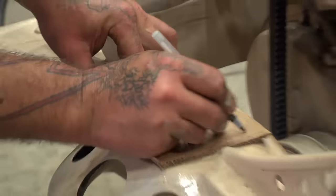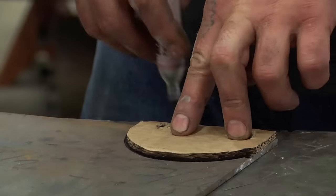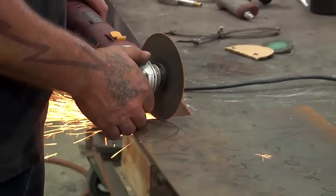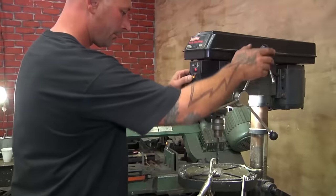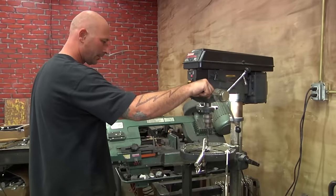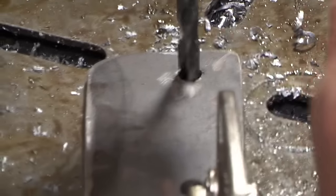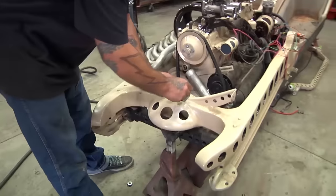The first step today is to create an upper shock mount. I'm really trying to make this thing look like it belongs on the car and not an afterthought. So it's gotta be strong and it's gotta look as cool as the rest of the vehicle. I've really been tossing around a few ideas on how to build this thing. What I really know is that I don't wanna grind on the frame. I don't wanna disturb the paintwork that's there. So I'm trying to come up with a creative idea that'll bolt on.